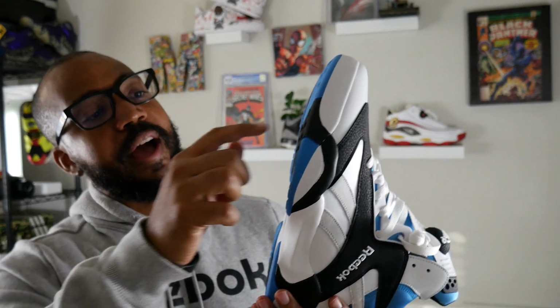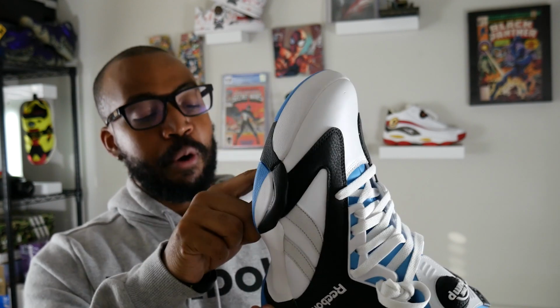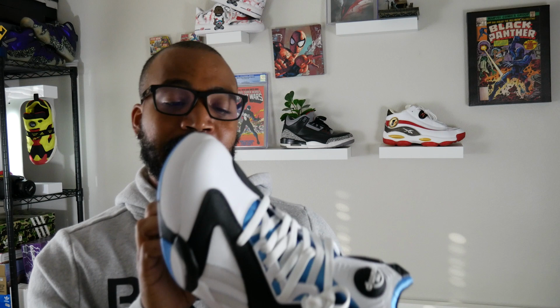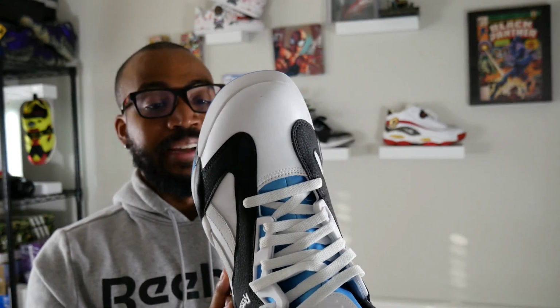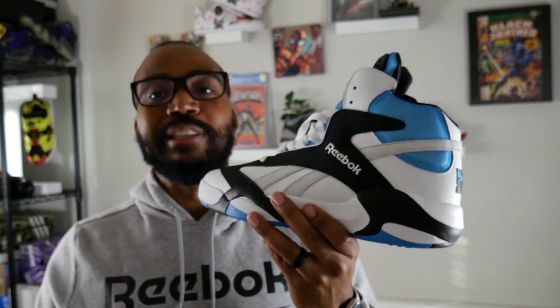Now, since we're on the outsole, there's a couple different things going on here. You're going to have your very large, huge-tooth herringbone right here in the midfoot, and then the forefoot, I'm sorry, and then in the heel. You're going to have this weird, smooth, very shallow traction on the toes, on the outside of the foot, both on the front and the back. So kind of a weird traction pattern. Again, I haven't played in them, so I don't know how it performs. I mean, clearly Shaq did all the things he did in them, so it must be okay.